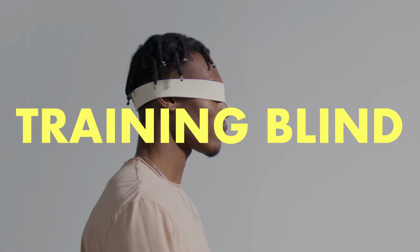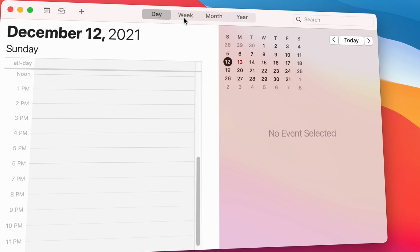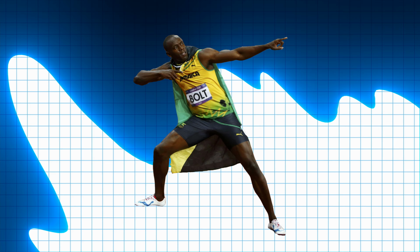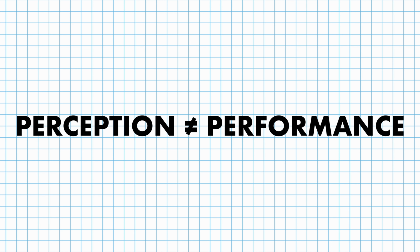This is a big problem for two reasons. One reason is essentially you're training blind. When you can't measure your speed accurately, you have no objective feedback on how your performance is that day, week, or month. It's possible that you feel like you're running fast, but maybe you're tightening up and actually you're running slower than usual. Our perception and actual performance can be completely different.